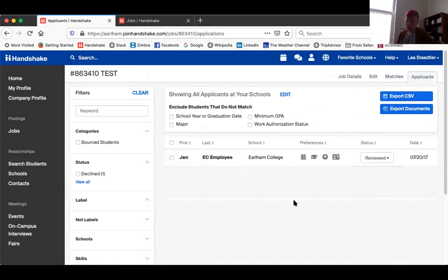The important thing to know with that is that the students can see, when they log into Handshake and go under their applications, all the applications they've ever submitted. And next to them, they will see what the application status is. So they will see pending. Pending is when they've just submitted and nobody has looked at it yet.